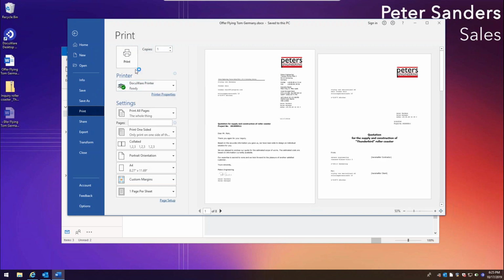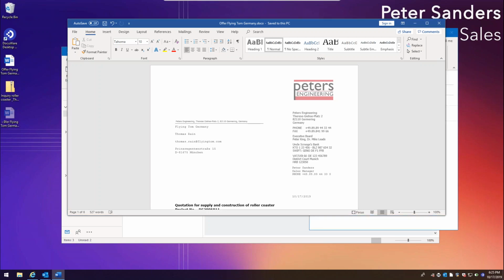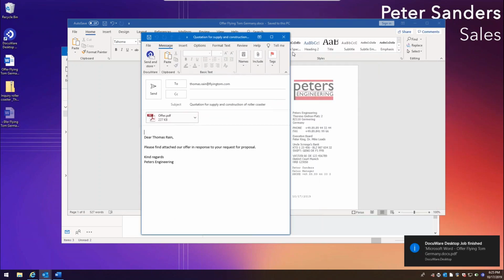So I just select the DocuWare printer and click on print. Now what's going to happen is that document is going to go into DocuWare as a PDF, even though it started off as a Word document. It's going to be completely indexed. And we're also going to launch an outgoing email.